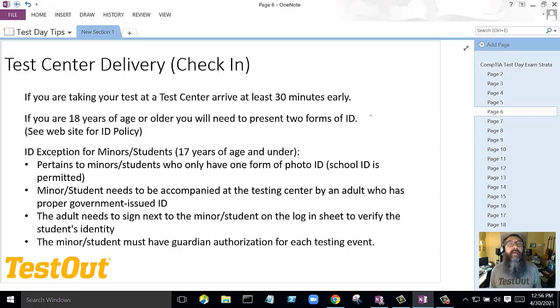Take my advice, because if you're even 1 minute late to that test center, they're going to scratch you out. They're going to keep your money for the voucher. They don't care, and you lost your test day. So make sure you're early. I'm very, very crazy about it. I get there 45 minutes early, only because I like to look around, find the bathrooms, and things like that, because I'm going to talk about that. That's important, right? So please arrive at least 30 minutes early.